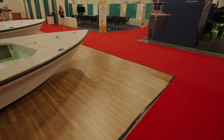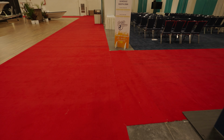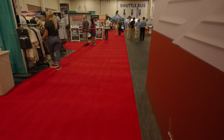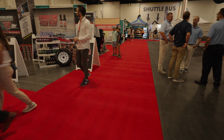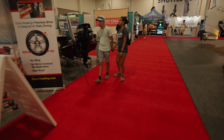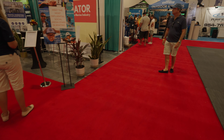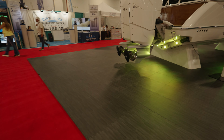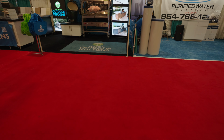See, I like these. I do like these boats. It's going to be back here somewhere. There's all kinds of craftsman stuff over there. I thought it was the zip wake thing.